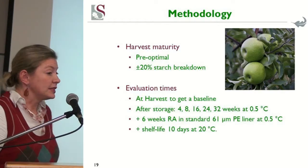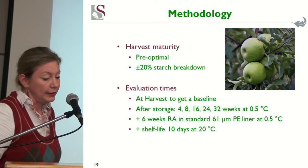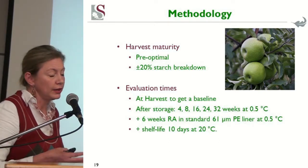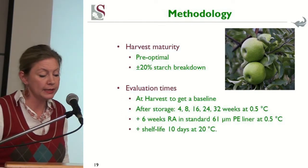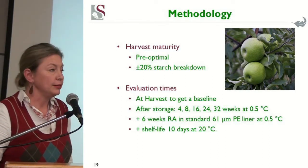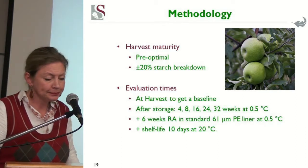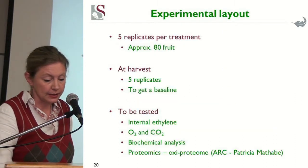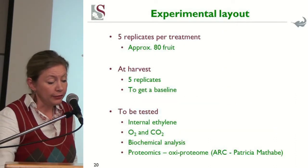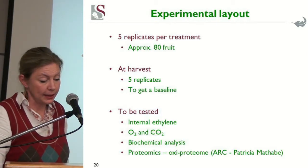So we harvest at pre-optimum, plus or minus 20% starch breakdown. The evaluation times: we do all the evaluations after storage at 4, 8, 16, 24, and 32 weeks. Then we have a 6 weeks RA period to simulate the shipping and the packing. And then a shelf life period of 10 days at 20 degrees Celsius. We've got 5 replicates of approximately 80 fruit each of these treatments.